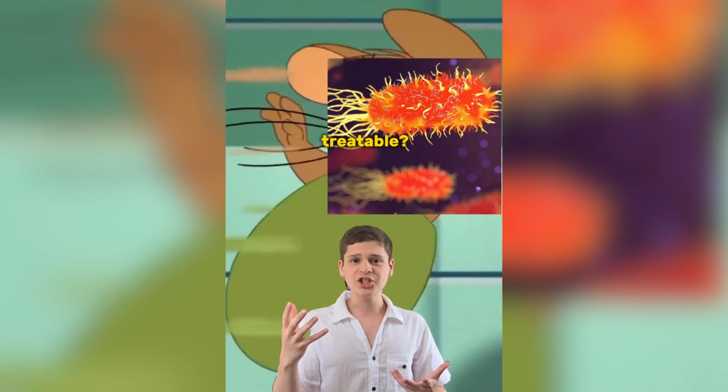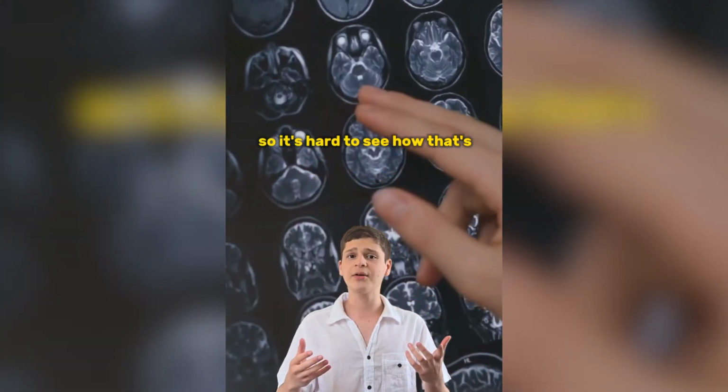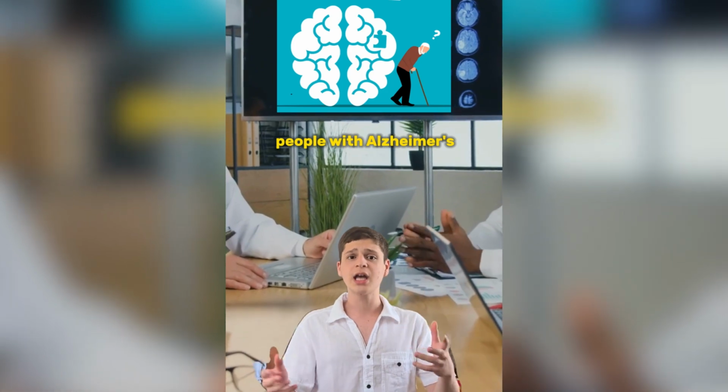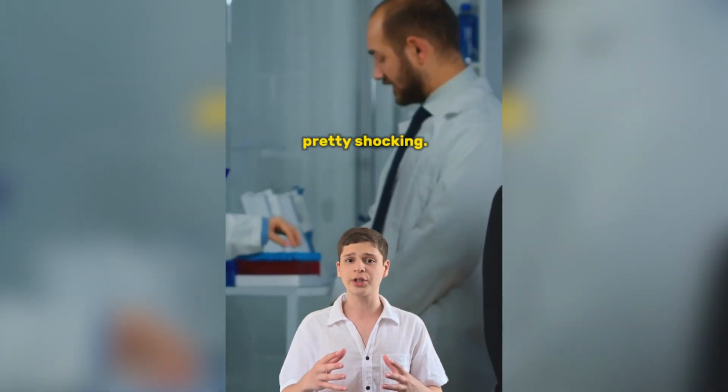Is Alzheimer's treatable? Alzheimer's is a disease that destroys the brain, so it's hard to see how that's related to your stomach. But data consistently shows people with Alzheimer's have more gut inflammation. Now scientists have tested it out, and the results are pretty shocking.